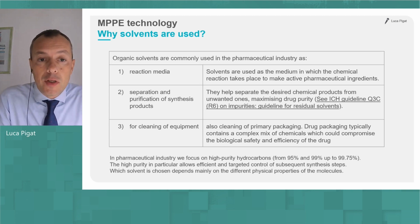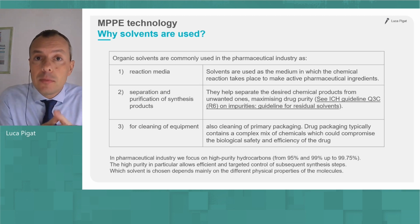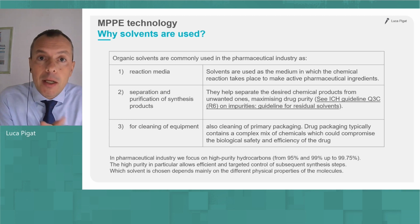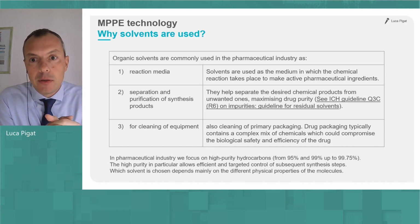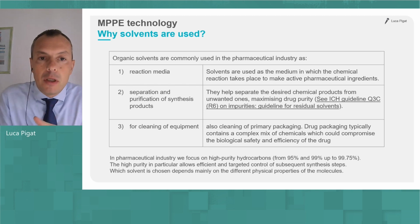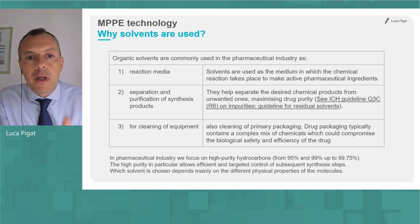So the organic solvent generally are used as reaction media, as separation and purification of the synthesis product, and for cleaning of equipment. So use as medium, as the carrier in which the chemical reaction take place to make the API, no? Or used to separate the desired chemical product from unwanted ones, maximizing the drug purity, as we saw in the guideline. And for cleaning also it's important of primary packaging. Drug packaging typically contain a complex mix of chemicals that comes from the production manufacturing that could compromise the biologically safety and efficacy of the drug. In short, solvent can be used either as a part of the reaction or as a carrier or for purification.